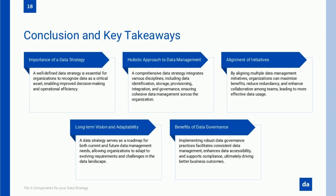When data is treated as an asset, it becomes a driver for everything from smarter decision-making to innovative solutions and a competitive advantage in your industry. A well-managed data strategy ensures you can capture value from your data over the long term, turning it into actionable insights that fuel business success.